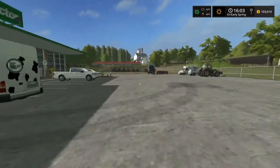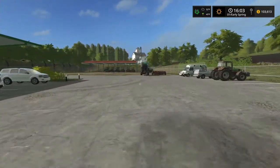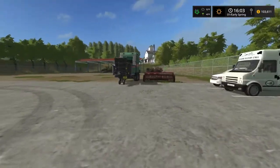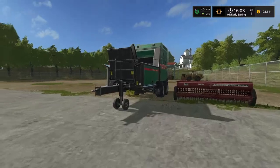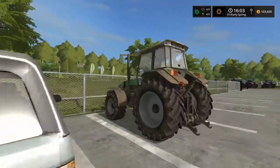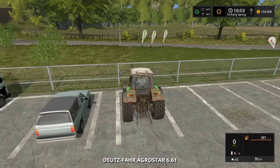Okay, let's see what we got. So I'll ask him to deliver the cedar up to the farm. And oh my goodness me, look at this. Brilliant. I've not seen one of these for a while. Okay.